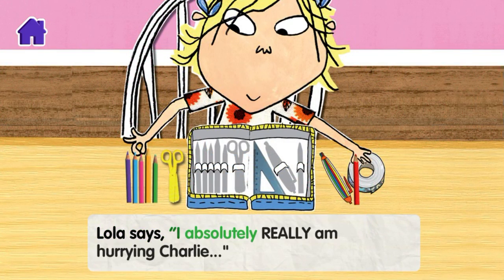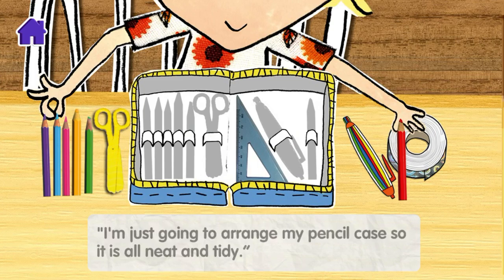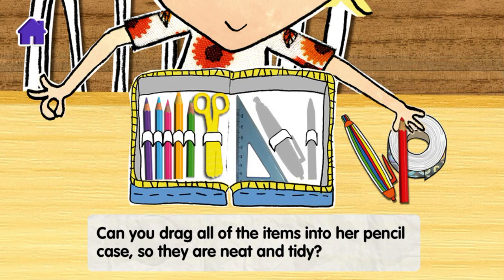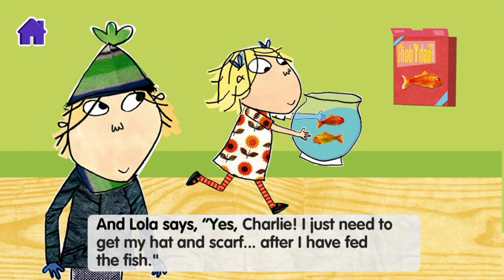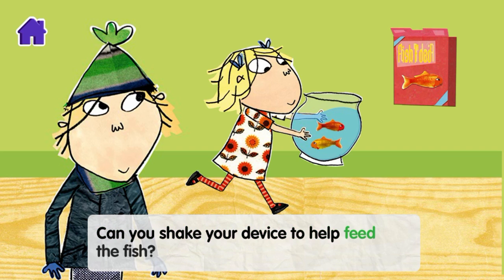Lola says, I absolutely really am hurrying, Charlie. I'm just going to arrange my pencil case so it is all neat and tidy. Can you drag all the items into her pencil case so they are all neat and tidy? Come on, Lola. And Lola says, yes, Charlie, I just need to get my hat and scarf after I have fed the fish. Can you shake your device to help feed the fish?